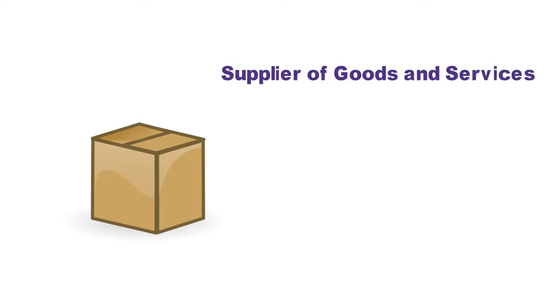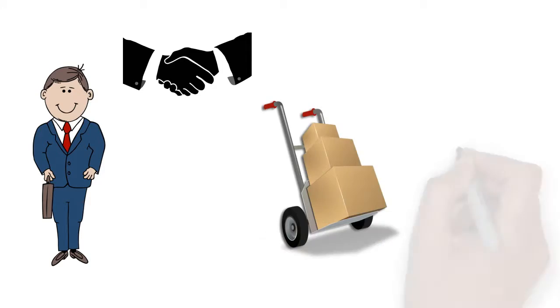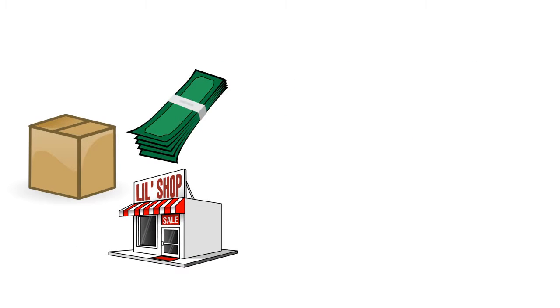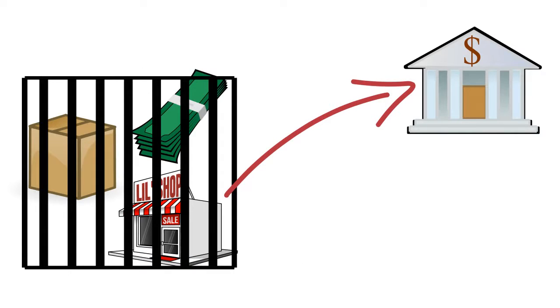Now let's explain how the PPSR will protect your interests when you supply goods or services. Consider you are engaged in a supply business and you have made a deal with Mr. Lil to supply goods to his retail shop. What's going to happen if his retail shop is forced to close? Unfortunately, the liquidator will take control over all of Mr. Lil's assets to pay other debts, and the money and goods your customer owes you will be lost.